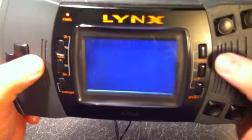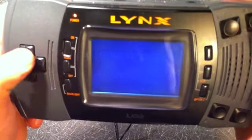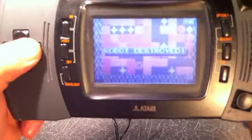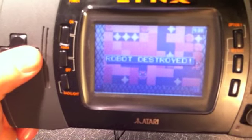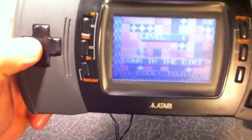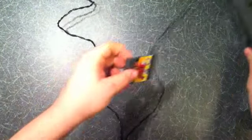Right, so let's have a quick go on this. Never played this one before. Oh, level code. Oh, my God. Alright, not so good. Robot destroyed. Yeah, really great game there. No. Right, I'll tell you what I'm going to do. I'll turn off the lights and I'll come back with another game.